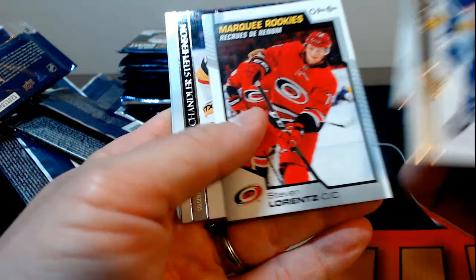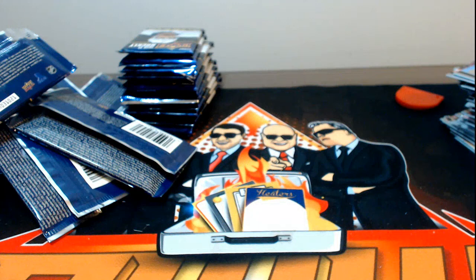Stephen Lawrence. Oh, like the player's in a suit or something? Oh, cool. Probably it would be in this stack right here. Let's check it out. It's right here. Like this? Miro Heiskanen? Is this what you're talking about? That's cool.